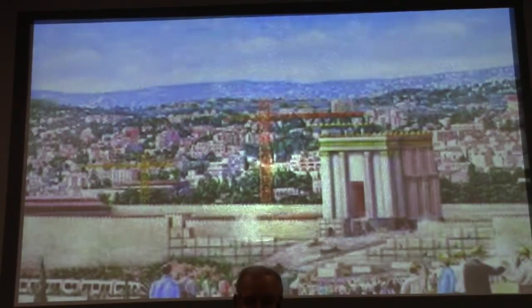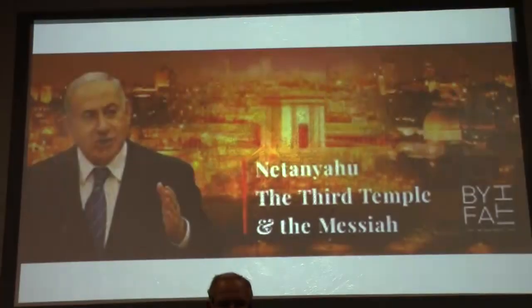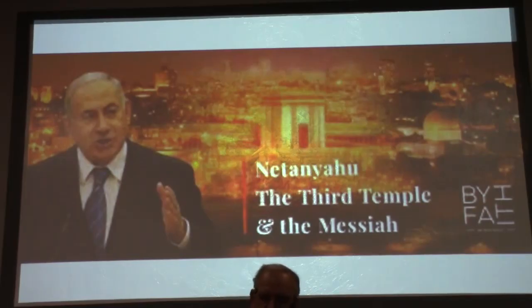They're actually planning a train station to stop on the Temple Mount because they say the nations of the world will come and pray at the temple, and so there has to be a connection. They built a train recently, and so one of the stations is going to be on the Temple Mount. Netanyahu, the third temple, and the Messiah, it goes hand in hand. Many Jews say when the Messiah comes, he will bring the temple. Others say, no, we have to build the temple for the Messiah when he comes. So that's going back and forth. But the people are giving money like crazy towards that temple.